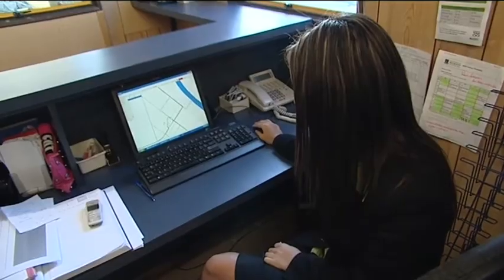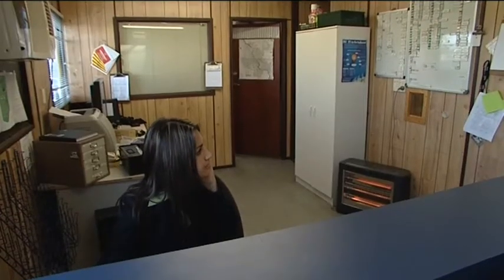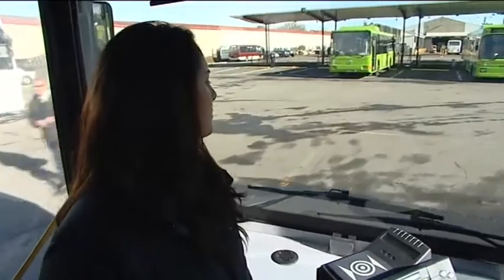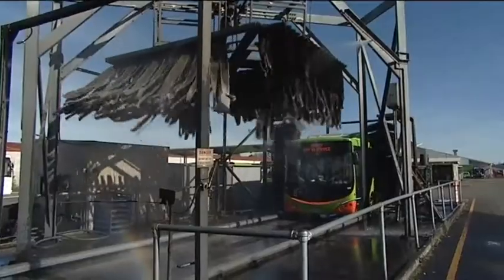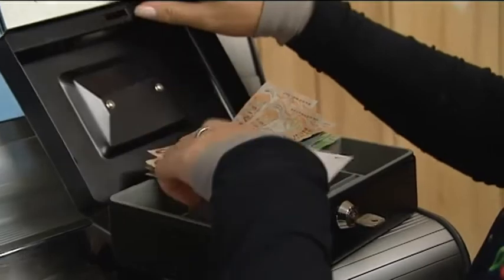Every bus has a GPS tracker on it that allows the Go Bus Operations Centre to manage the runs and make sure everyone is on time and gets back safely to the depot, which is where Jess has turned up. The driving may be over, but she still has a few more jobs to do. She needs to make sure the bus is fueled and cleaned in the big bus wash, ready for the next trip. After that, the money collected on the run gets tallied.